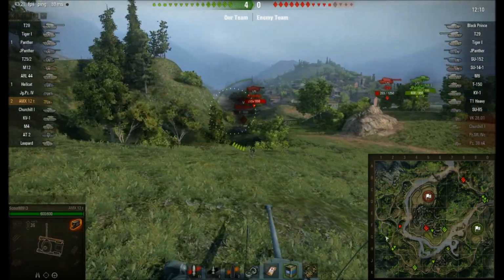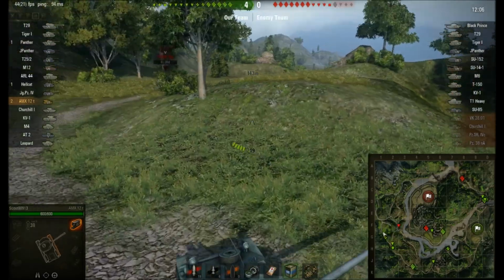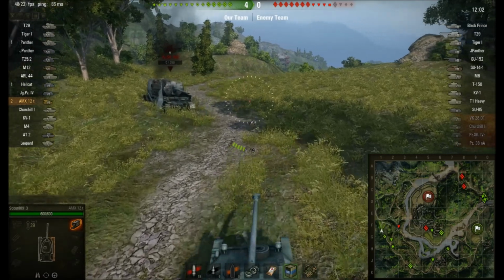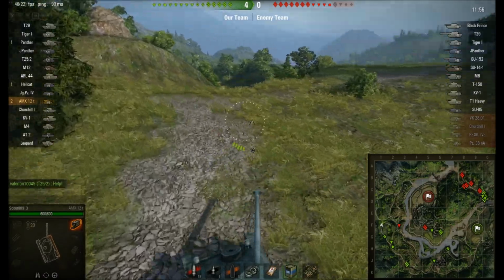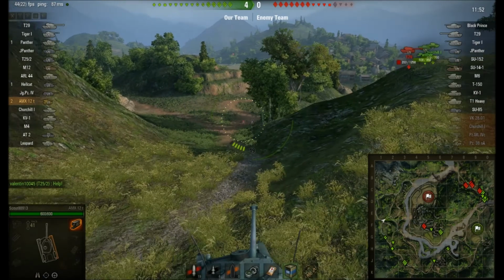Coming up this hill, and there's a Yag Panther. Now what I'm going to do, you see him backing off. I think he's backing off to turn around and orient his gun south. So we're going to go high up this hill and then come down, use the downhill momentum to quickly get around, hopefully behind him, and assassinate him like we did the T-32 earlier.